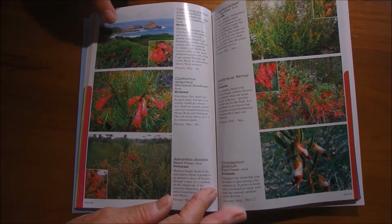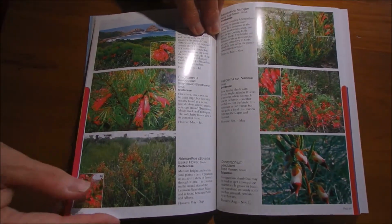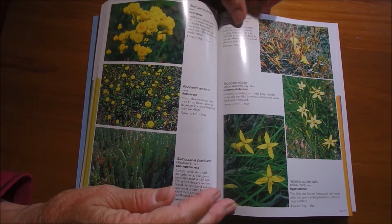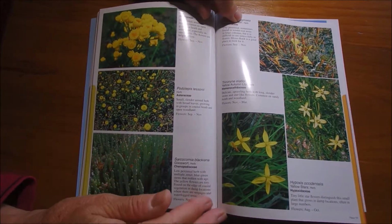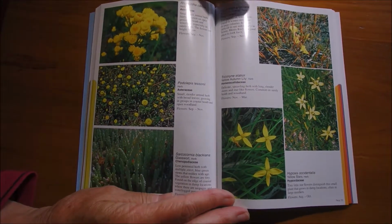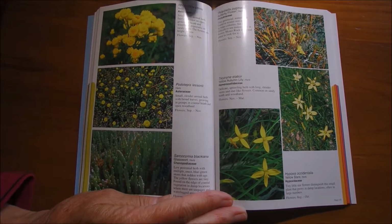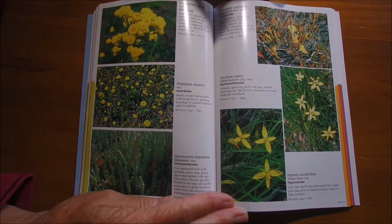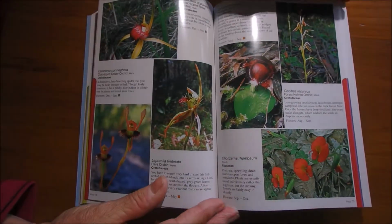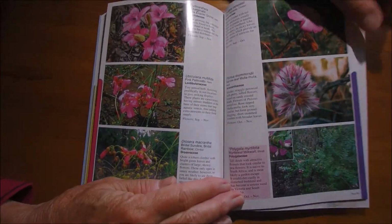This is up at Sugarloaf Rock here, again focusing on the Cape to Cape track, but of course a lot of the plants that we've got in this book are found all over the southwest, or in particular habitats in the southwest. Some of these are along the coast or in the forest, swamplands. That's that little butterfly plant that is in the big book as well. There's some blue ones. And as much as we can, going through the different colours.